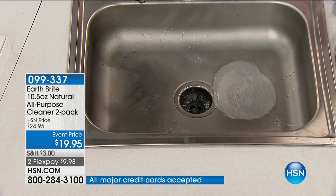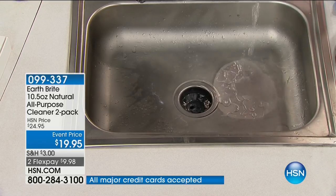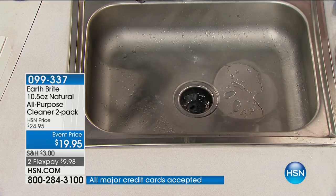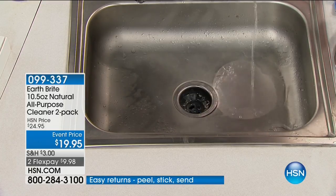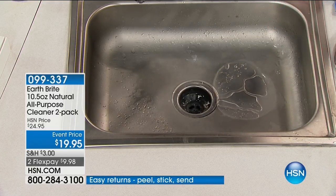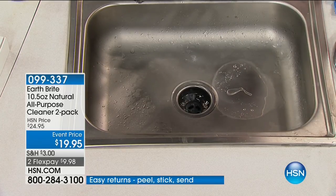And when you see what it can do in a stainless steel sink, take a look at that. You'll see why we recommend this cleaner. Imagine what you can do on stainless steel surfaces. Now remember, brass, copper, stainless steel, all your countertop surfaces, tile, it will do an amazing job. It doesn't scratch that glass top stove, no chemicals, and it cleans, polishes, and protects.